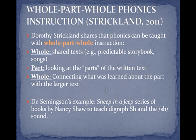Something else to keep in mind is that we don't want to teach phonics in isolation. So Dorothy Strickland, in a recent book called Teaching Phonics Today, published by IRA, or International Reading Association, is this idea of whole part whole. And so, for instance, you could read a book that emphasizes a certain phonic sound, and then look closely, like by listing words on the board or in a pocket chart, look at the parts of the written text. So zoom in and analyze those words, and then connect back to the whole, connecting what was learned in the analysis with the larger text.